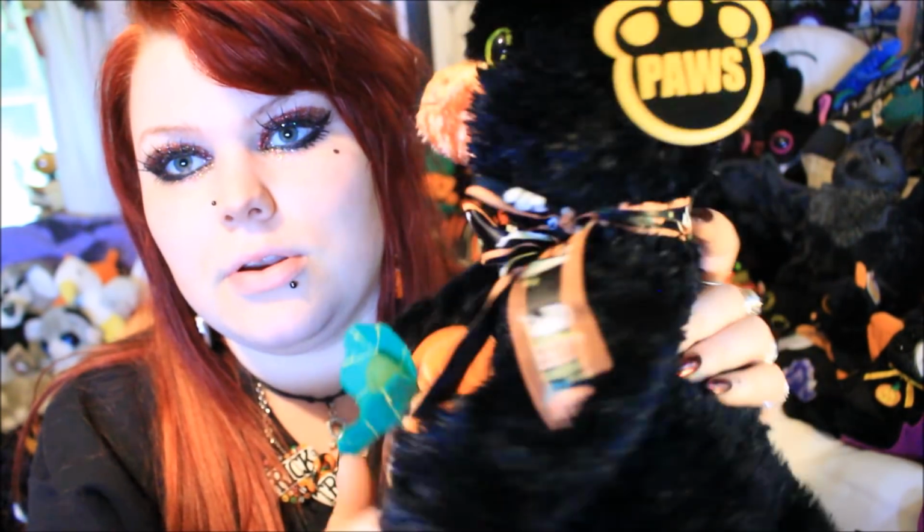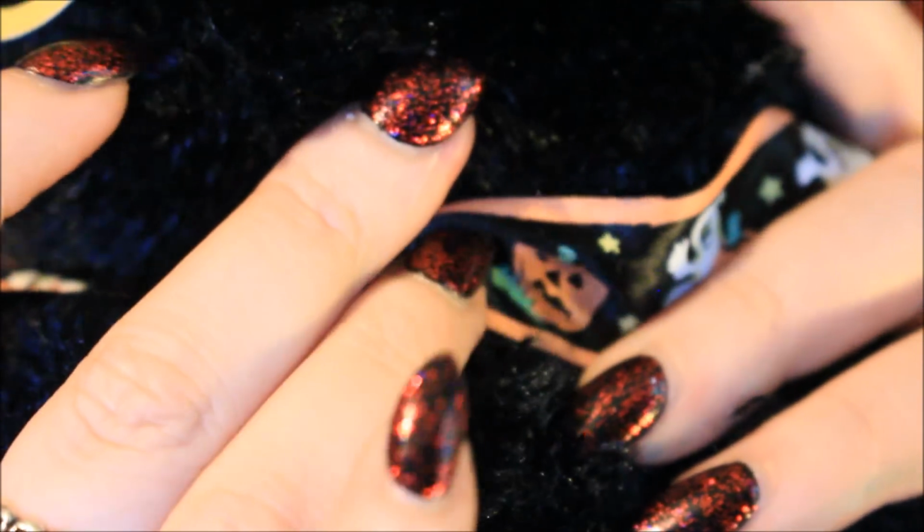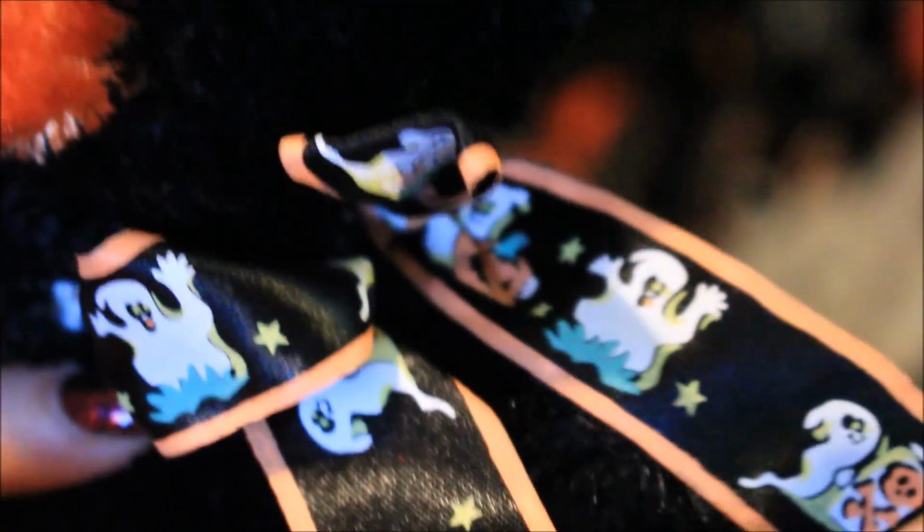because he has the most gorgeous little ribbon around his neck, which is tied in a little bow at the side. And on this ribbon it's got little ghosts in various different positions, and it is just so cute. There's even a little pumpkin graveyard scene, and all these ghosts are just chilling out doing different things. I said even the ribbon alone in the UK probably would have cost £1, and it turns out that I do really like this cat, and I really feel like once I've fixed his mouth he'll be perfect, and I will leave this ribbon on.